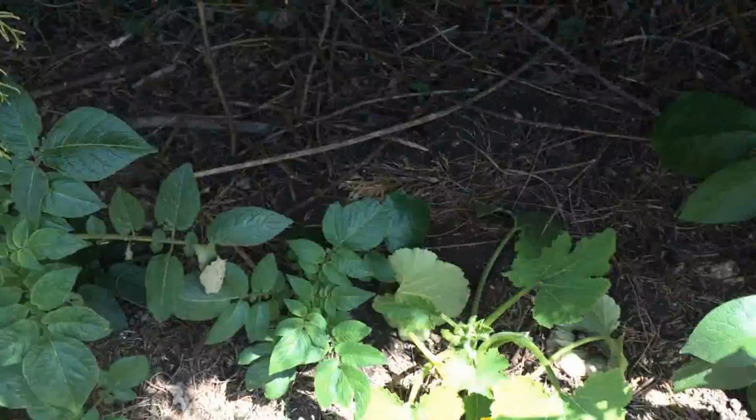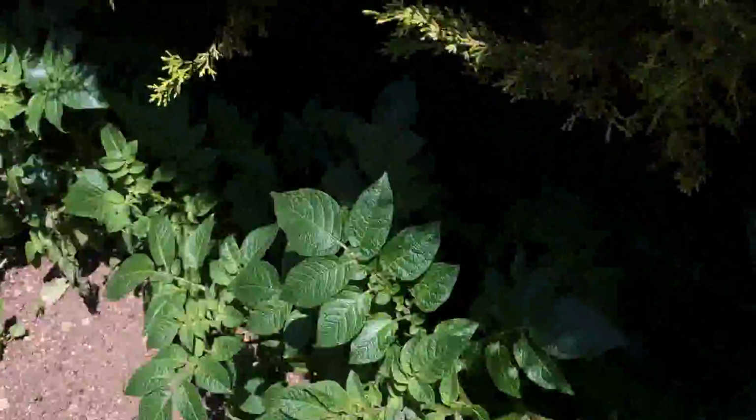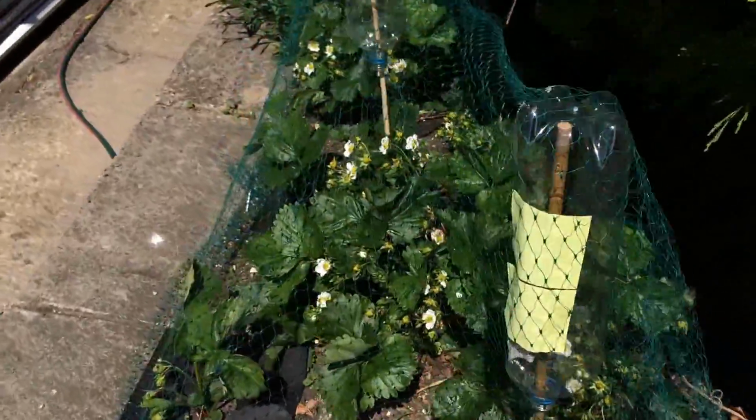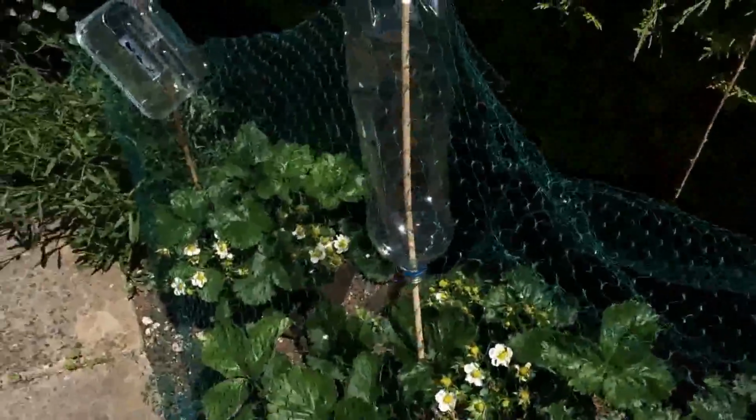Potatoes. Yes, I think it's all doing well. Oh, that's the best one so far. Nice courgette, nice flower on it. Down all the potatoes, and then here we are, finally back to the strawberries, and they are going to be an absolute bumper crop. Yum.